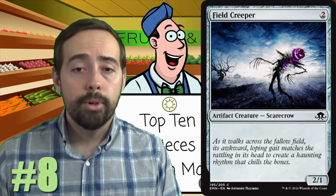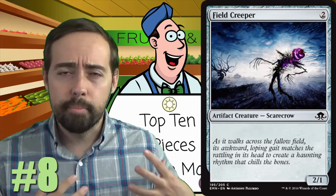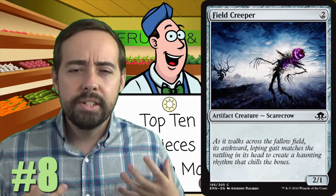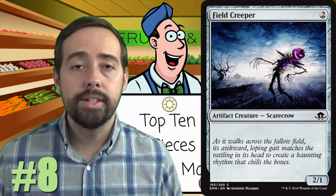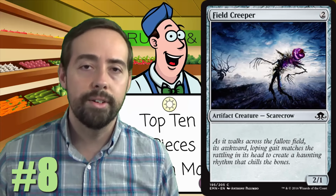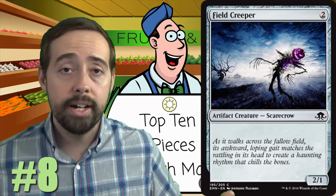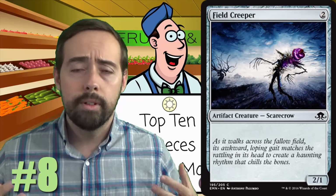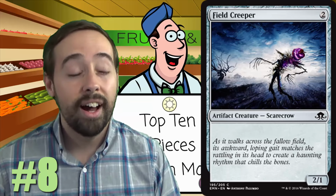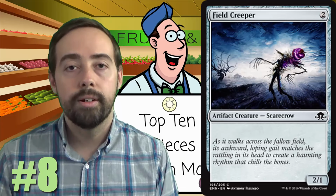Field Creeper is up next at number 8, and it's pretty unassuming, but I really love this art. It's just the blues in it and the purple in the pumpkin head. It's relatively simple art, and it's probably not going to be remembered as one of the standout pieces of Eldritch Moon, but I love the colors of this piece. I would actually really love to get a print of it at some point. I unfortunately couldn't even find a full-sized art image of it, so we just have to use the card. I'm going to be searching out the artist, to see if there are any GPs nearby. I love this piece. It's simple, but the colors, I just love it. So number 8, Field Creeper.